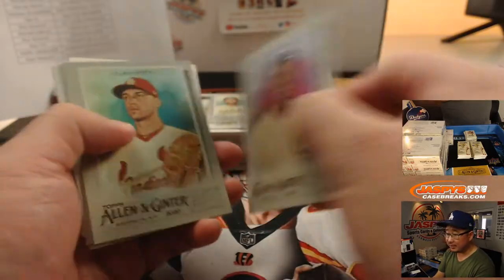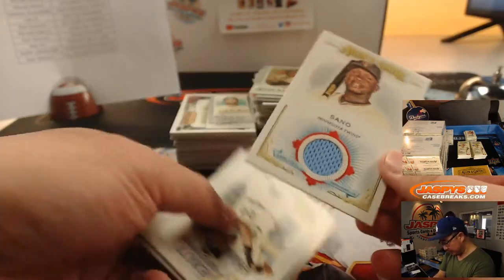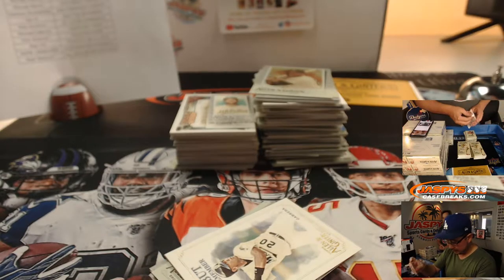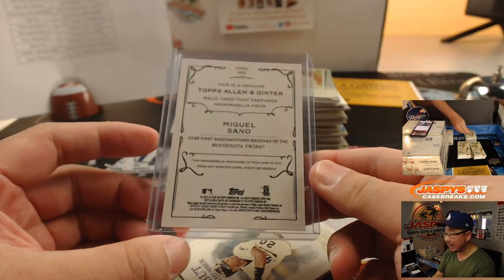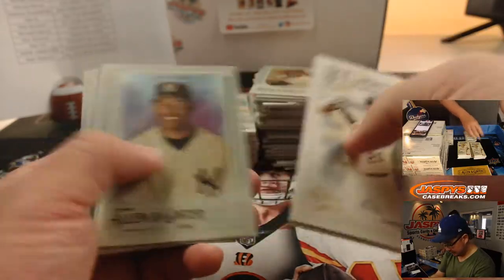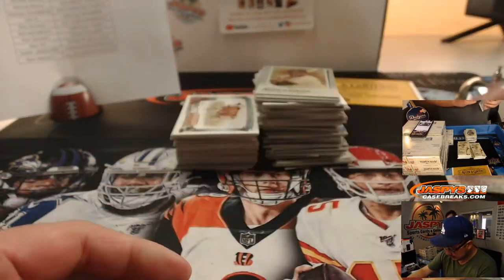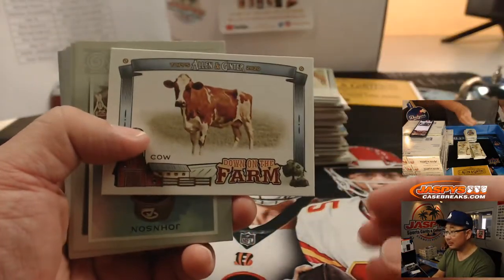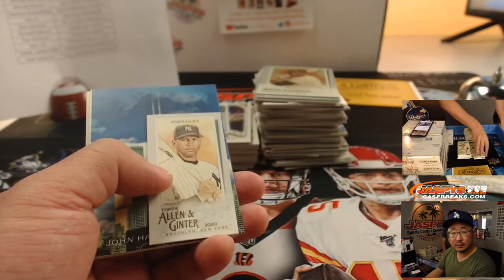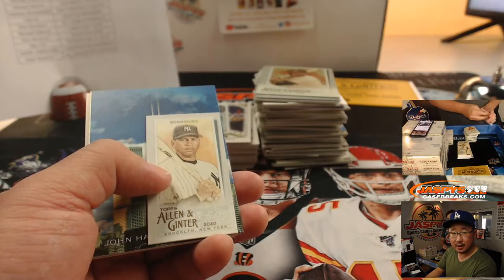All right. These are all considered inserts, so they will ship. The bright fronts there. There's Miguel Sano, Twins Relic, going to Chris Bowman. It's a hot box, by the way. Yeah, these will all ship. Give both Ben Ballers up? No. Alright, now they are up.